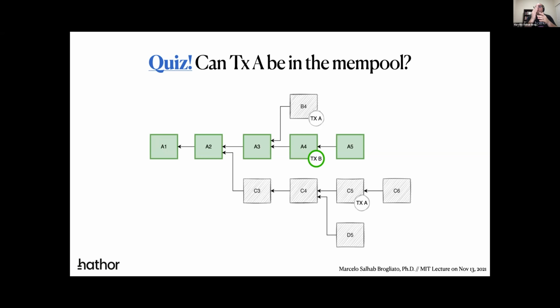Because transaction A is in conflict with transaction B. And let's say that A6 is the next block and confirms transaction A, then A6 would be invalid, because there would be a conflict in the blockchain and it's not allowed. So if you are an honest peer in the network and you have all the data here, transaction A shouldn't be there.